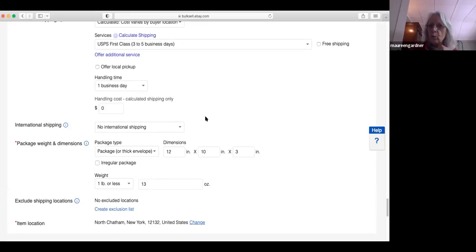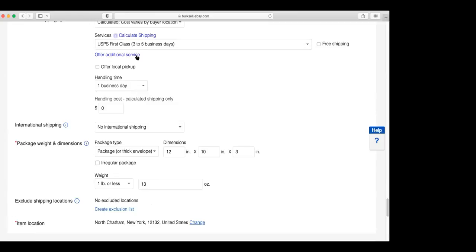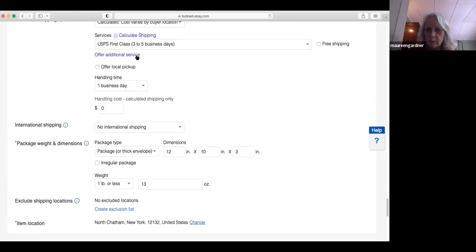I'm not quite sure why that won't show up on your screens. But when you come back, you will see the information, that it was a UPS first class, that it was chosen. You can offer additional services, such as priority mail, or if you like to work with UPS or FedEx, you can do those. But honestly, for lightweight items, the post office is as reasonable as any. So again, I'm not quite sure why the calculated shipping screen didn't show up. But when I came back, it came back to this screen.